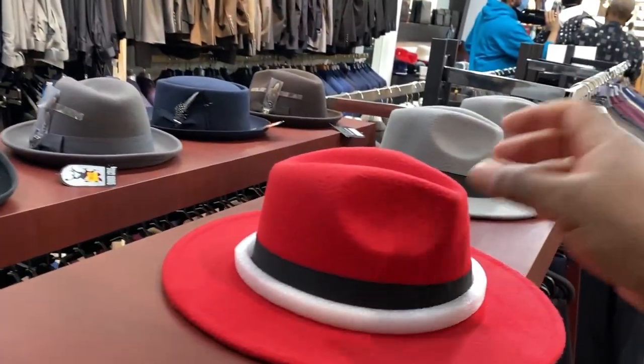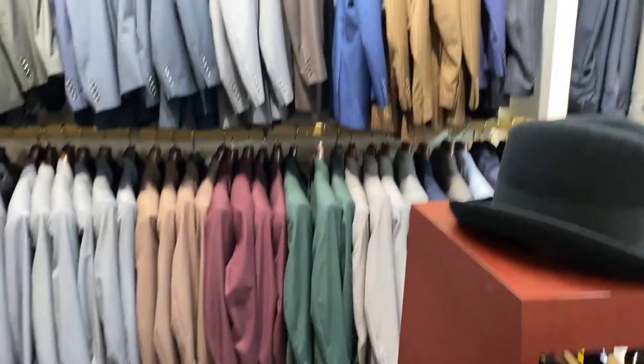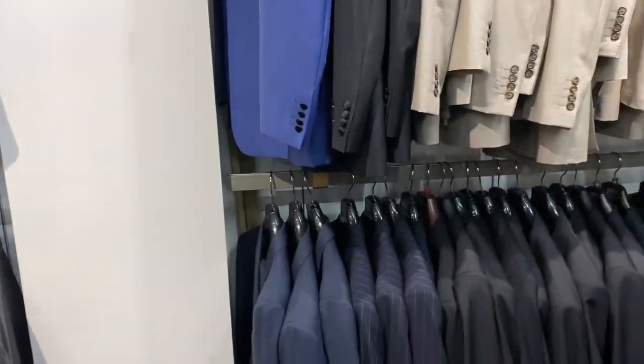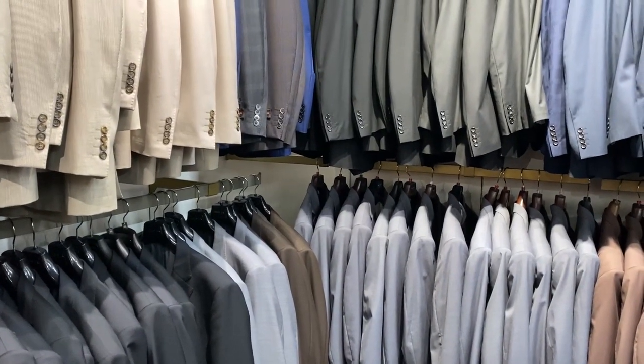Got hands with dimples. Oh, new suits on buy one, get one. That's pretty cool. Is this on any suit or just a select few? All the suits. All the suits, buy one, get one.